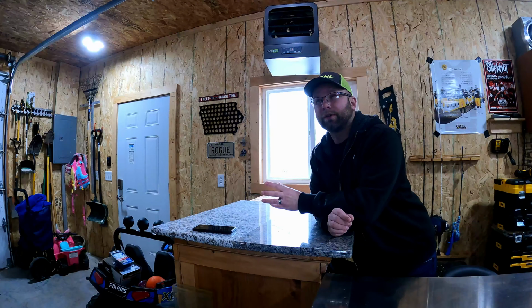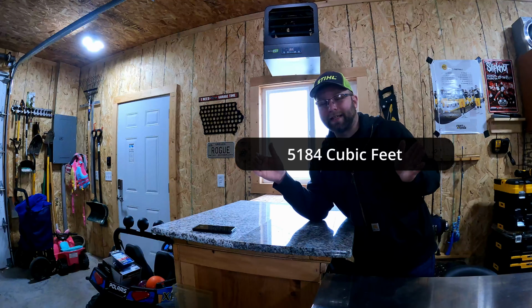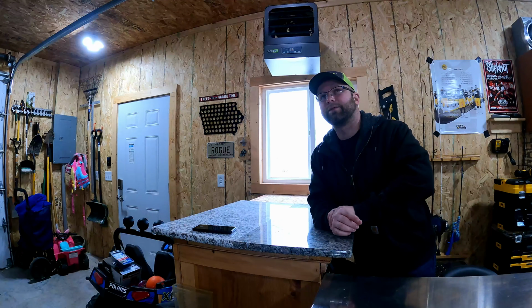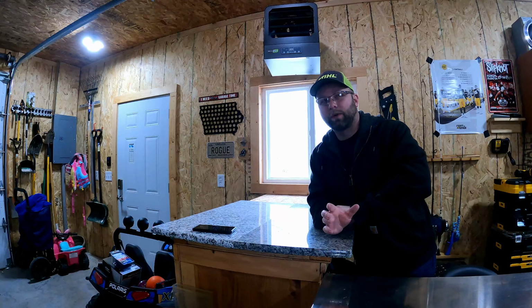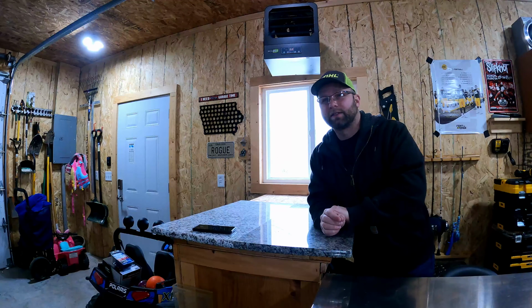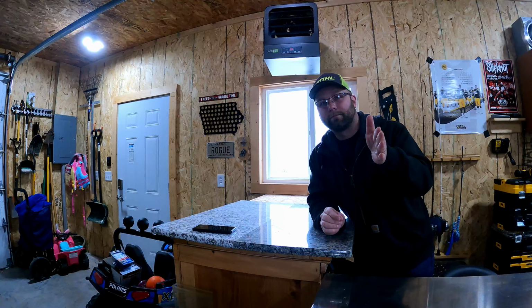Again, this is like 576 square feet, I believe. I can put here in the middle of the screen the cubic feet this garage is, but it's a 24 by 24 garage with 9-foot ceilings. And again, this has no issue with heating it to 45 degrees and keeping it there. Right now, I currently have it at 55 out here, and it's quite comfortable. So it does a good job in that regard. Let's take a look at the data.